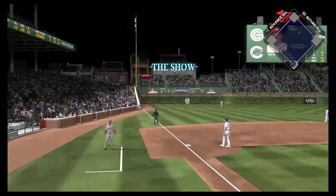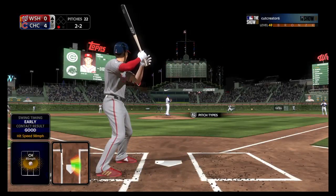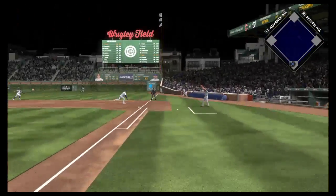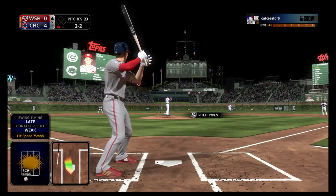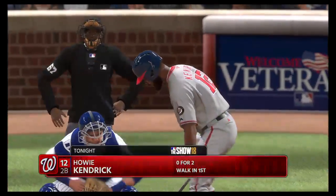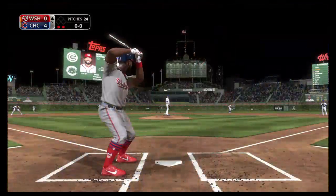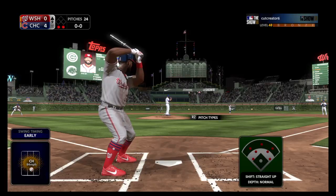The count now at 2-2. Here now the 2-2. Grounded up the first baseline, but a foul ball as it holds at 2-2. And a strikeout here yet again, as it's been a ball game to forget thus far. 4 strikeouts. Now batting, here's Howie Kendrick, and he needs to make something happen. They're down to their final out here in the ninth.